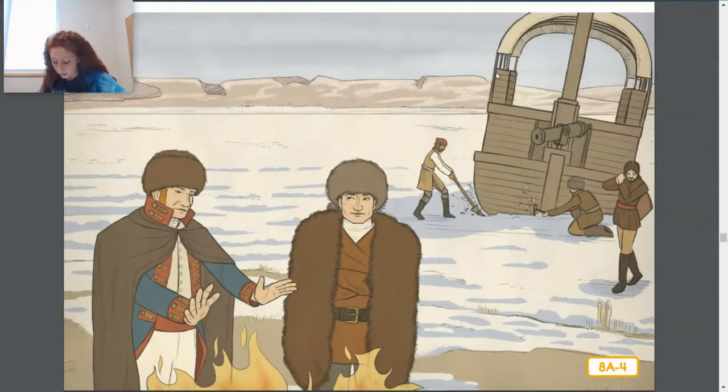They had other worries too. Lewis told Clark, "We are eating so much food that we will run out before winter is over, and in this terrible weather, it's getting harder to hunt."